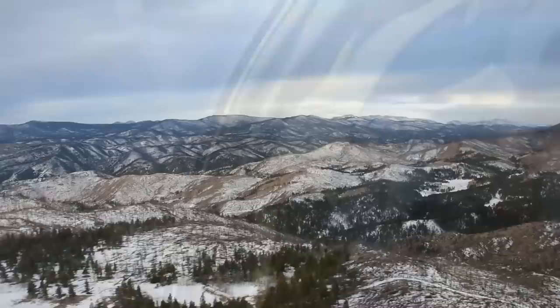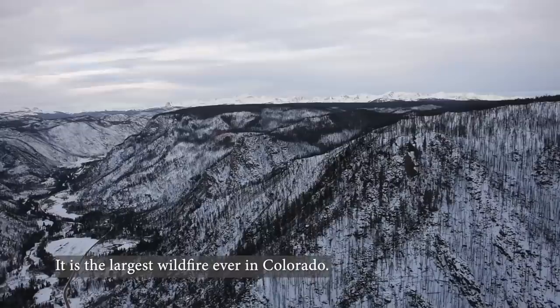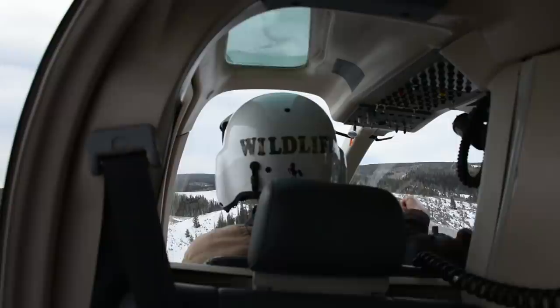Over to our left, all of that burned area, that's from the Cameron Peak. I see the meadow, and then... They were just running into the trees going this way. They're all over. This is like ants on a hill.